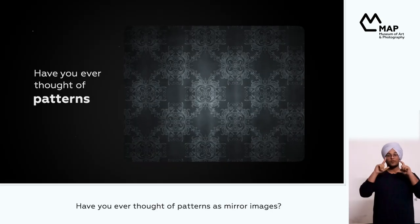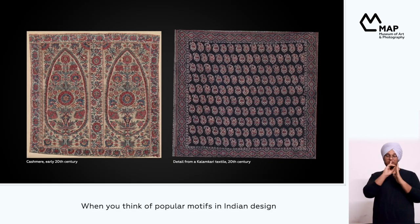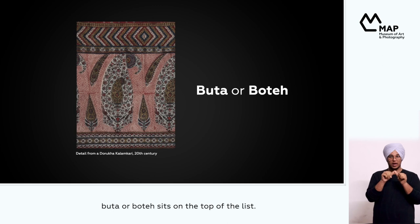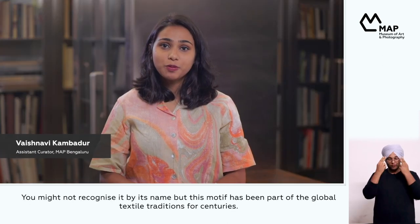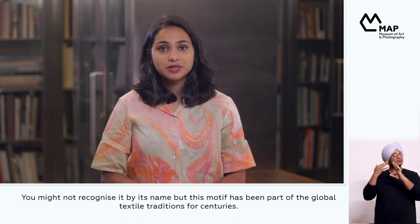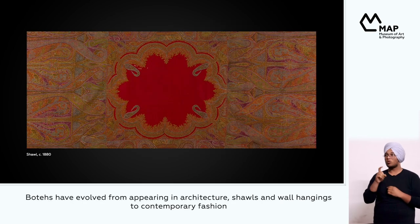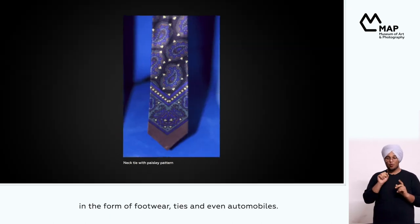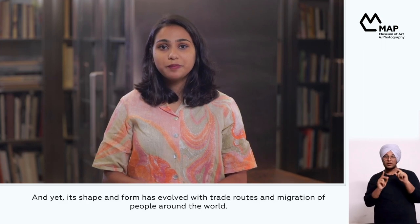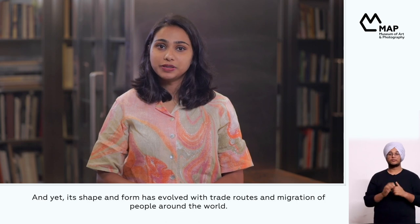Have you ever thought of patterns as mirror images? When you think of popular motifs in Indian design, buta or boteh sits on the top of the list. You might not recognize it by its name, but this motif has been part of the global textile traditions for centuries. Botehs have evolved from appearing in architecture, shawls, and wall hangings to contemporary fashion in the form of footwear, ties, and even automobiles. And yet, its shape and form has evolved with trade routes and migration of people around the world.